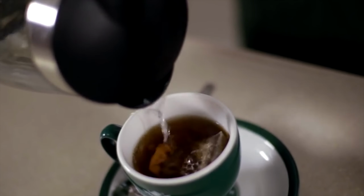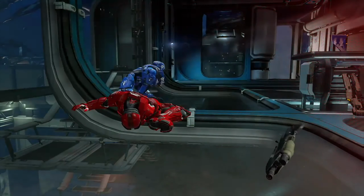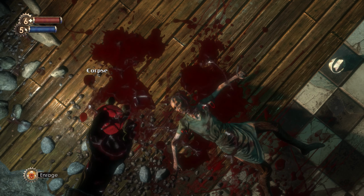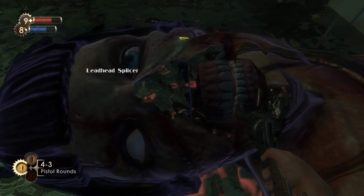Speaking of tea, if you have no body, then how are you supposed to do a glorious teabag after a victorious win in one of your favorite first-person shooters? Teabagging is the art of crouching over the corpse of a man you just obliterated and simulating the act of making him into your, to put it bluntly, bitch.